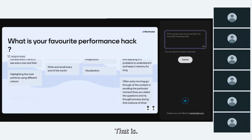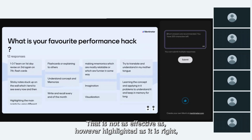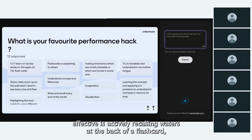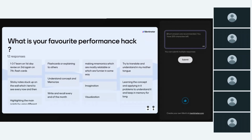You have all these highlighted sticky notes, staring at them every now and then. However highlighted, however active, pictorial, visualized, or absurd it is, it is not as effective as actively recalling what is at the back of a flashcard. Testing and immediate feedback is the key thing that really improves your memory. That is the only thing that works.